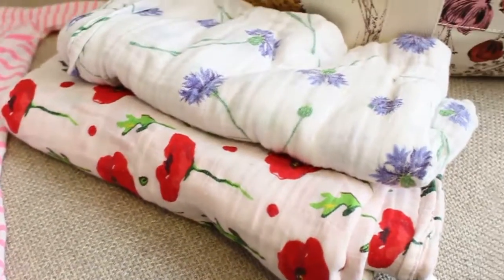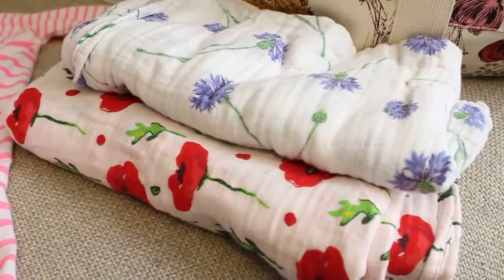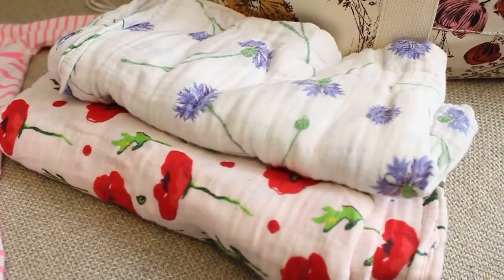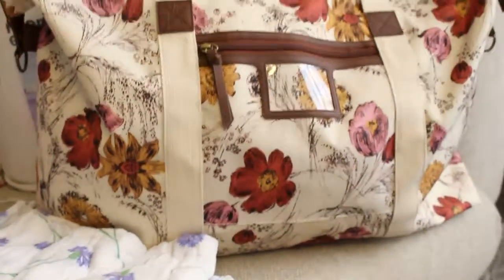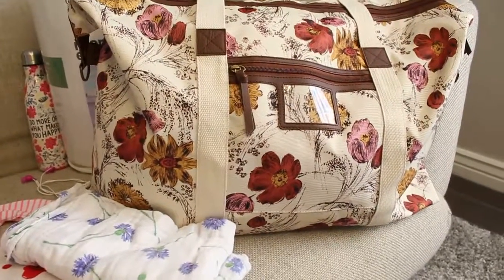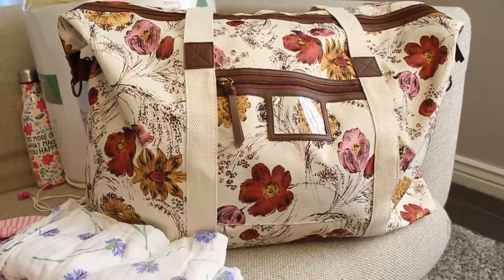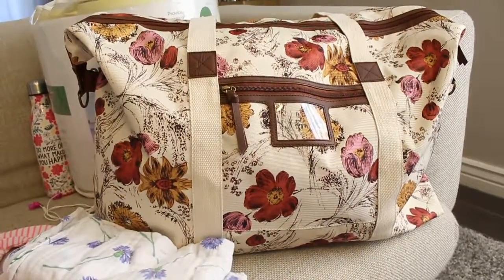We have a couple blankets, again, because I don't know what she'll need. These are Margot and May. I love, love, love the flowers on them. And then this is the bag splurge that I did from Target. It already has my pillow and blanket in there, so you can kind of gauge the size.